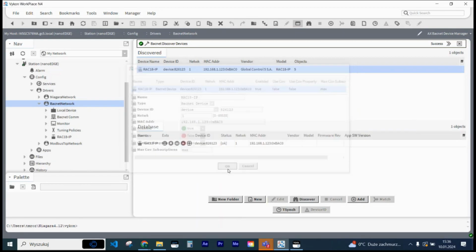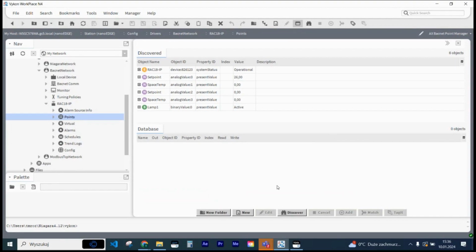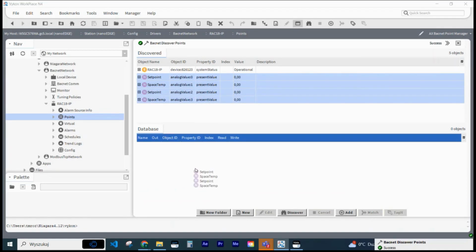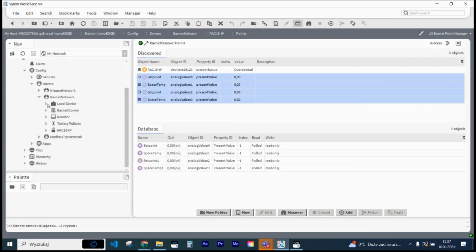So now I can just take it to my database. I can go and discover the points. And as you can see, I have all those data points which I have created. Then I can fully integrate them and read them using BACnet.